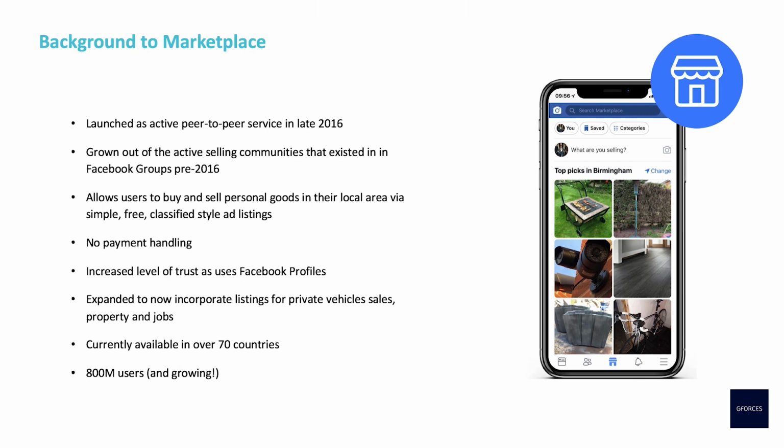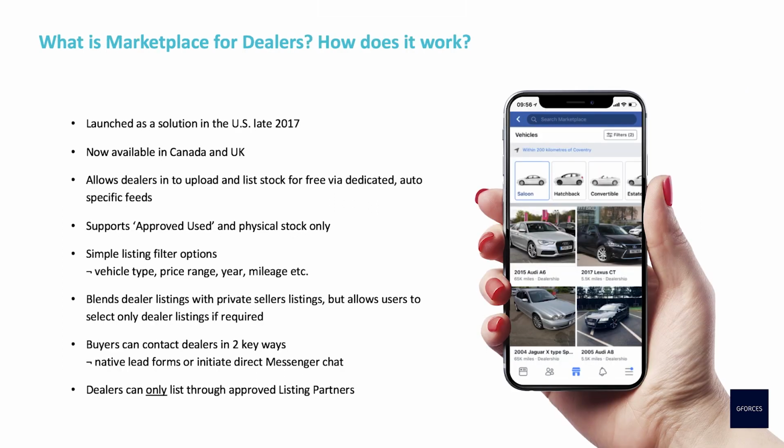And as it's grown and grown and grown from there, it's been rolled out in a lot more countries. It's got over 800 million users and was of course expanded to include vehicle sales. That's then moved into offering that solution to dealers. So rather than just being consumers selling vehicles to other consumers, there is an opportunity now for dealers to sell stock directly to consumers. So it was first launched in the US in late 2017, and it's been a huge success out there in terms of consumers searching for and inquiring on dealer stock within the Facebook application.